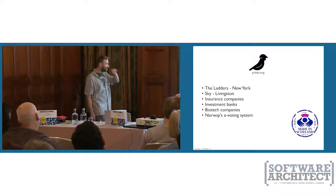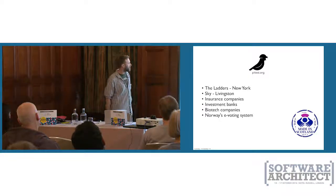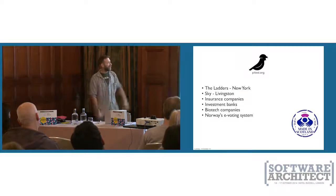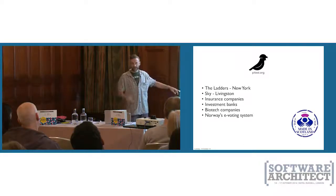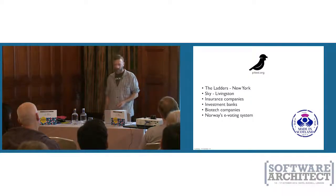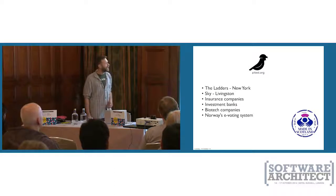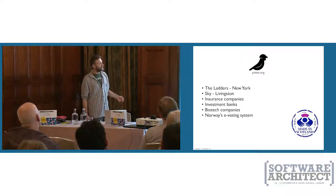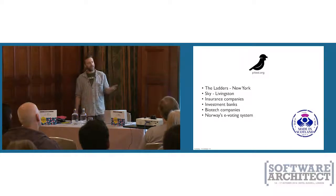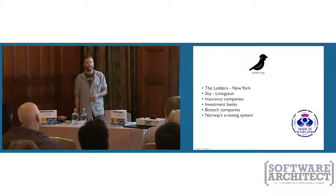So Sky are using it in Livingston. I don't know who the ladders are in New York, and we have a number of insurance companies, investment banks, etc. Philip van Lernen, who I gave credit to at the beginning, worked on Norway's e-voting system, and they used it as part of their development process. So we can be proud. It's designed and made in Britain, and actually it's designed and made in Scotland.